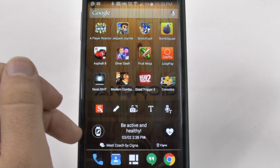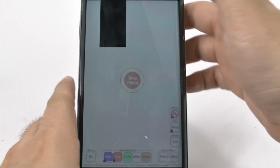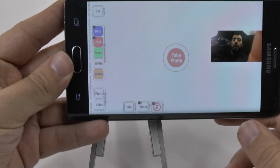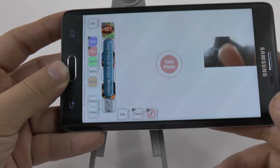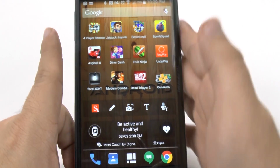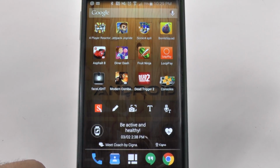Note taking app and S-Health, and over here I have Facelight. For those of you who haven't seen the video on it, it gives you the ability to have your front screen act as a flashlight for when it's completely dark around you. So the photo quality is amazingly better at night.